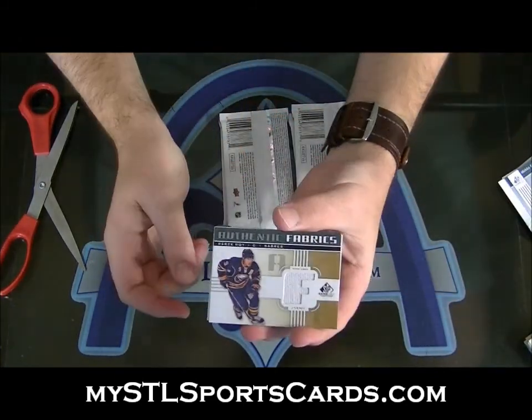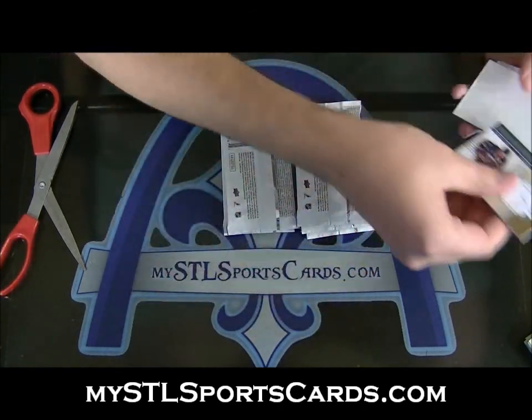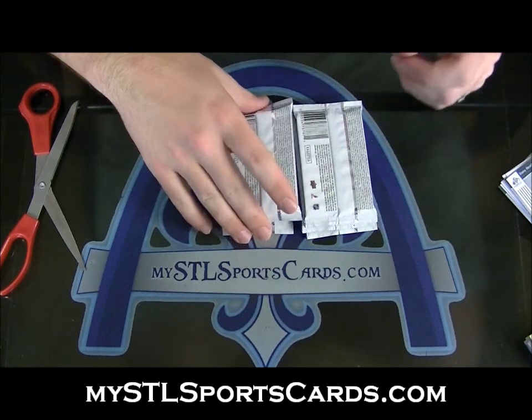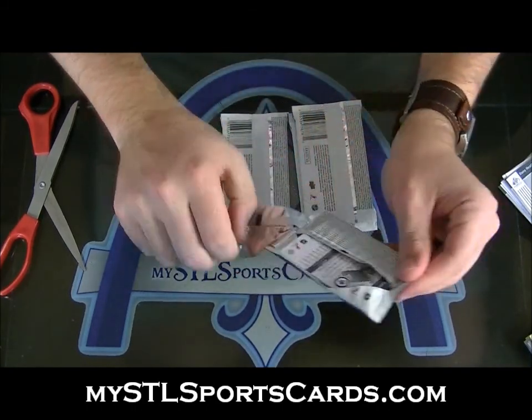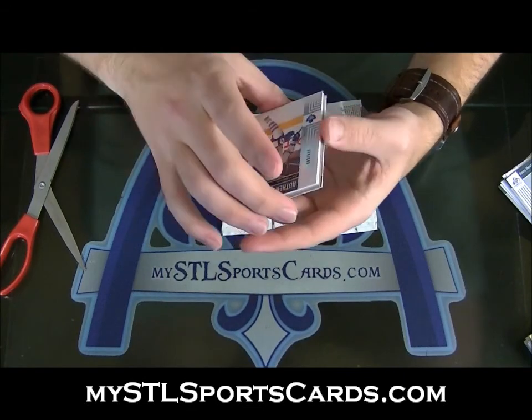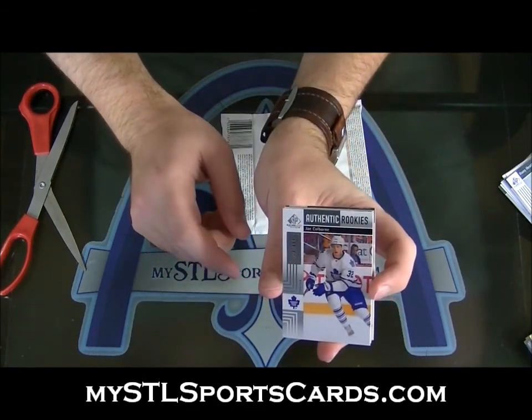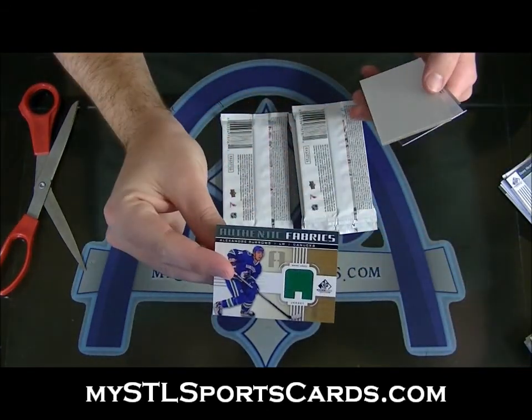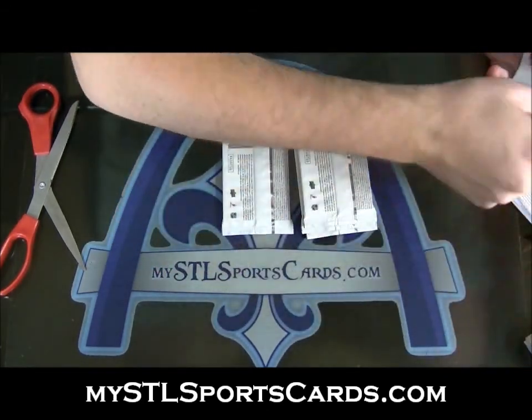And for the Sabres, Derek Roy. Authentic Fabrics. He had a 101 until here, and then was that your third, fourth? You hit the Ovechkin the other night. For Toronto, Joel Colborne, number to $6.99, rookie. Fourth 101. Wow. Alexander Burrows for the Canucks. Authentic Fabrics.